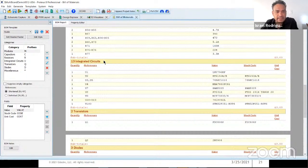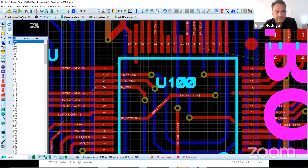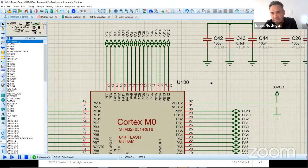It's not just the bill of materials, but the integration between schematic and layout board. It's not necessary to load and export any file. It's just one environment, for real.